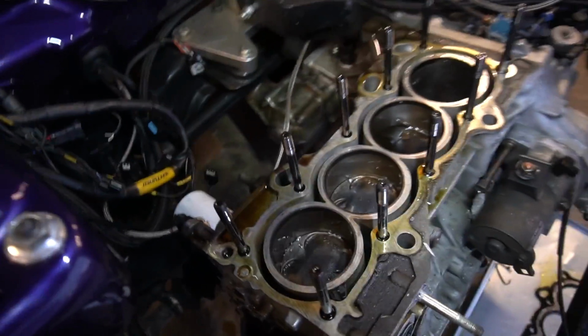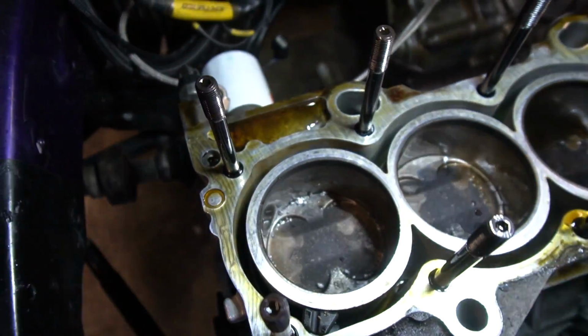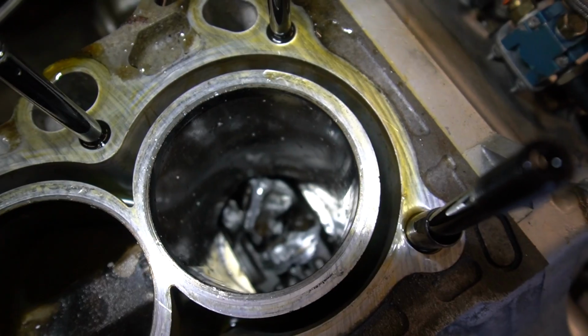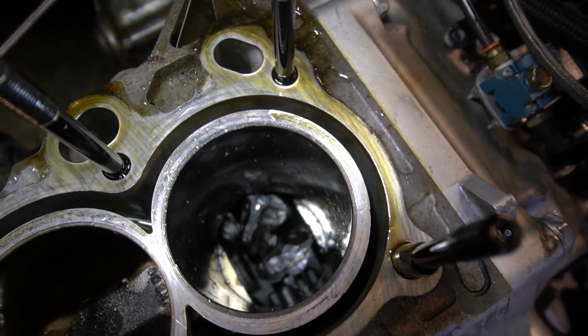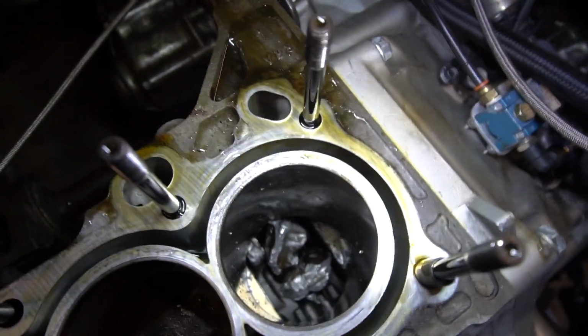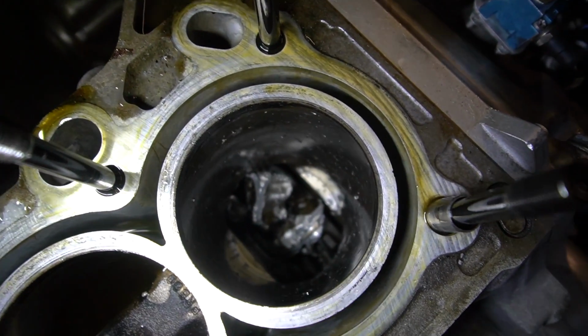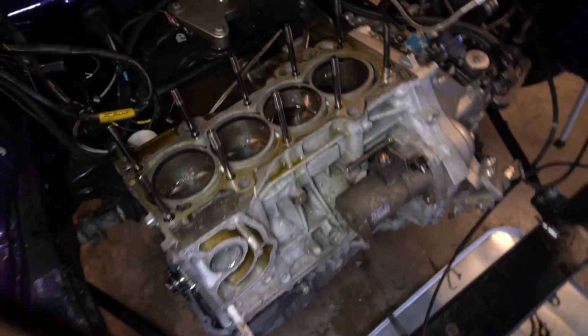All right, so here it is, guys. Take a look at cylinder four. Cylinder three, there's debris inside of that one. And let's take a look at cylinder number one. I don't know what to call that, but that is definitely not healthy. There's the piston all tore apart in there. You can see the crank, so that crank is definitely done. So now let's move on to the head.